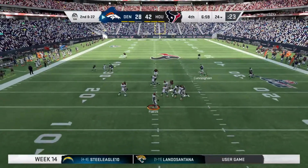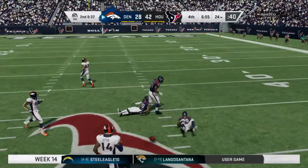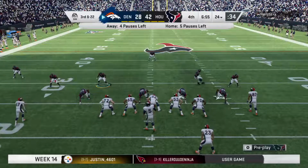To try again after the sack. Flacco. And that one falls incomplete. A 50-50 ball. A little dangerous. Could have been picked. Now it's 3rd down.